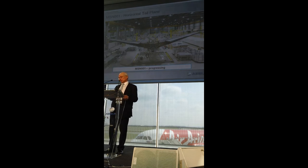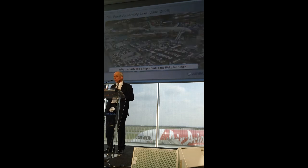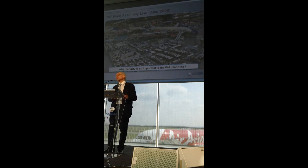So now, next is the final assembly line you saw yesterday. The next thing will be to start MSN1, prepare MSN1 for the next phase, which is the first flight actually. And of course, the obsession for us is to avoid this. We don't want this to happen. We don't want to have, 1 year after the start of the final assembly line of MSN1, too many people working around. And the key to this is to only bring the sections into the final assembly line when they are ready, when they are equipped, when they have been tested, so that then you always need support.